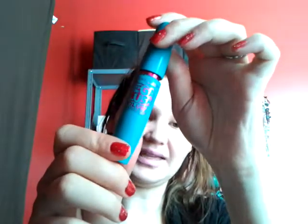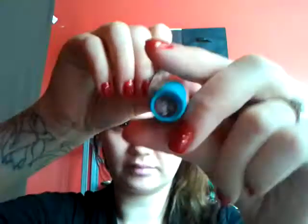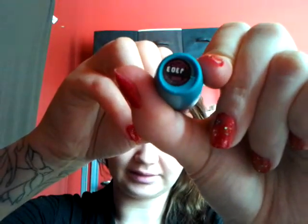Mascara has been the Maybelline New York Mega Plush Volume Express in... Why did they make it so small? Very Black. I'm going blind. I can't read that. Can you? Very Black, it says there, in the little pink writing. And next, for my eyebrows, I have been loving the Essence Eyebrow Designer, and it's actually for blondes.